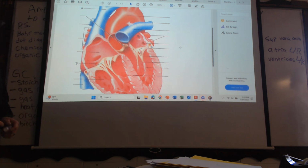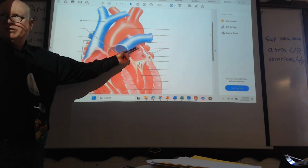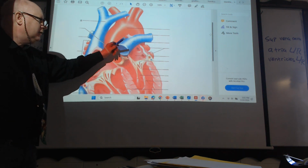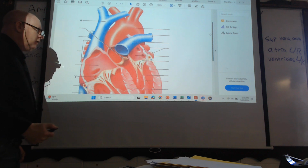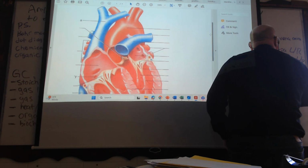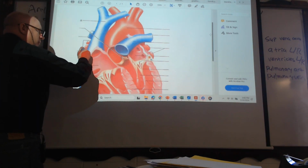Remember we said there is a blue artery, which is located right here. This is called your pulmonary artery, even though it's blue. That's why you can't go through the presumption that all arteries are red and all veins are blue. You can say all arteries carry blood away, and that's what this does, even though it's blue. Then there's a red vein right here. This is the pulmonary vein because it's bringing blood back to the heart. So we have pulmonary arteries and pulmonary veins.